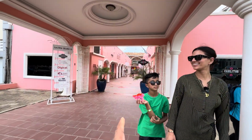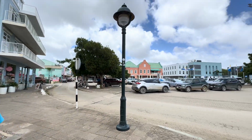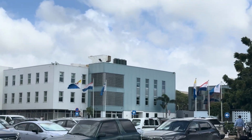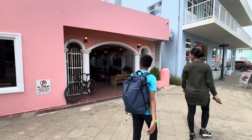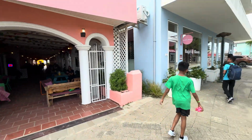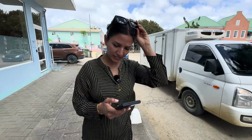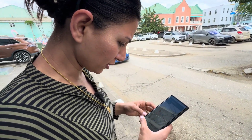This was a really nice looking walkway leading to this open area. That looks like an official building of sorts right over there. Carlitos Mexican inspired food is here. Ooh, that looks amazing. And Bagel in Bloom. I found a supermarket. It's Top Supermarket. It's 3 minutes walk from here.